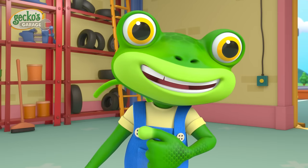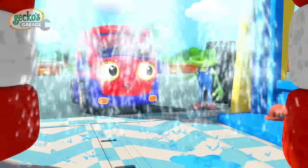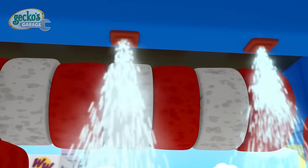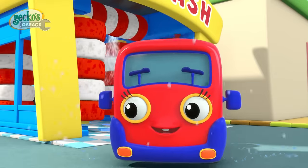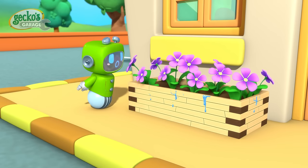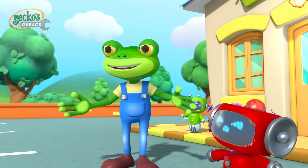Aha! I've got it! Turn the car wash down to cold, please, Red. Hee-hee! All right, baby truck. Time to cool off. All better. Now you can go to your picnic. Have a great time. Bye.